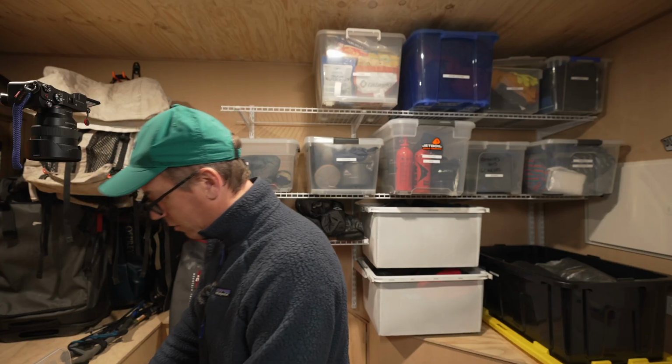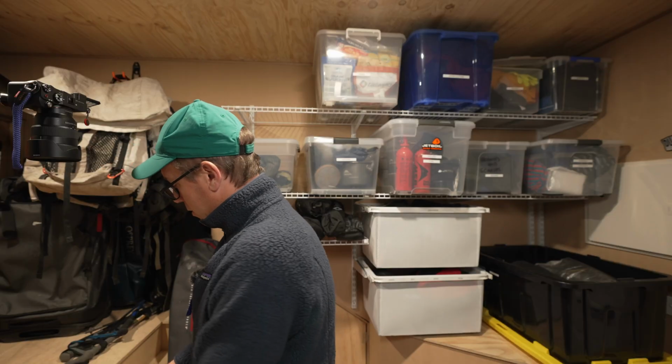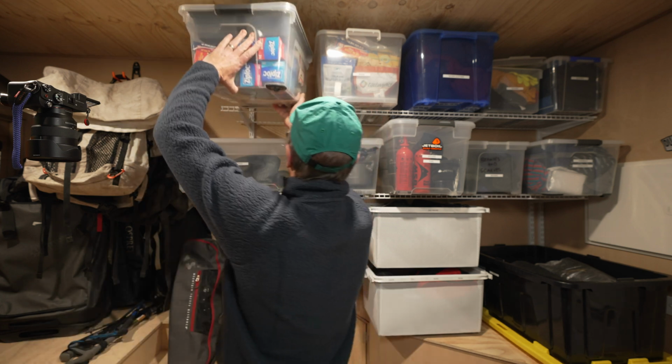But yeah, spare parts, repair kit, it's important you have all your repair stuff easy at hand, so you do not have any trouble finding it if you need to repair your thermarest or something like that.